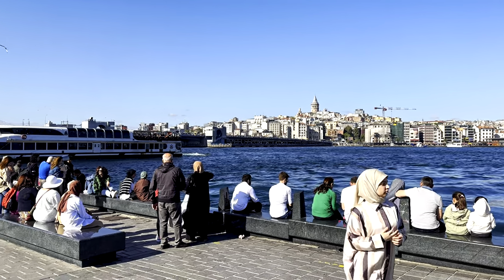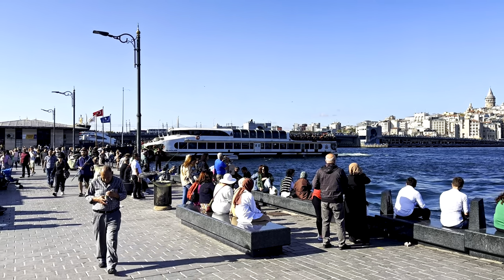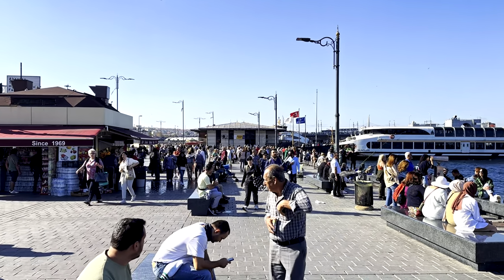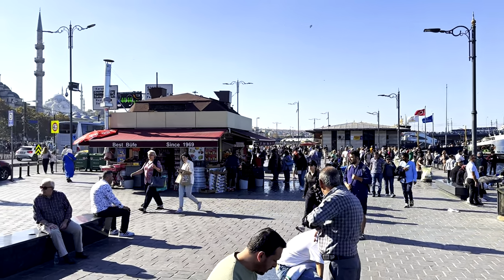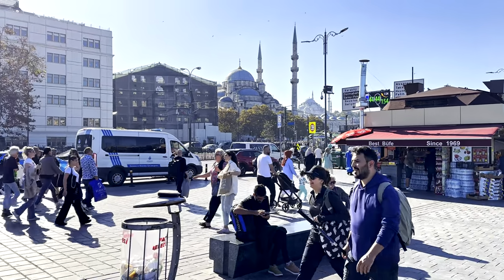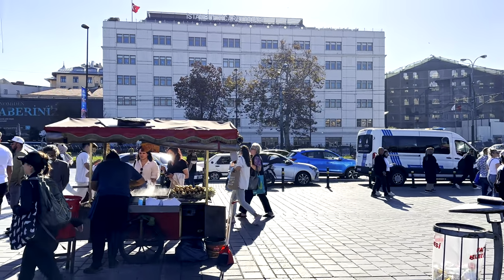Eminonu Pier is a bustling transportation hub and marketplace in Istanbul's historic district. It is a gateway to the Sultanahmet district and a popular starting point for Bosphorus cruises. Visitors can enjoy fish sandwiches, corn on the cob, and roasted chestnuts from the many stalls at the pier.